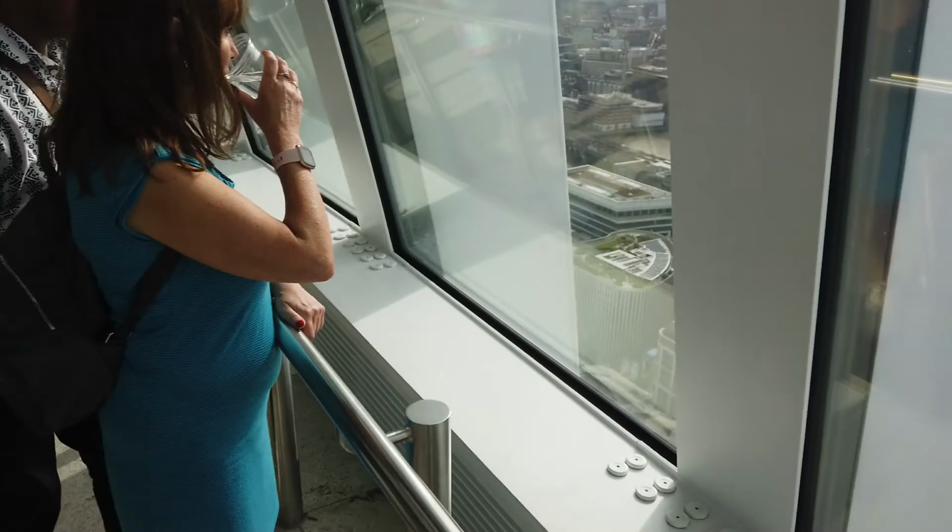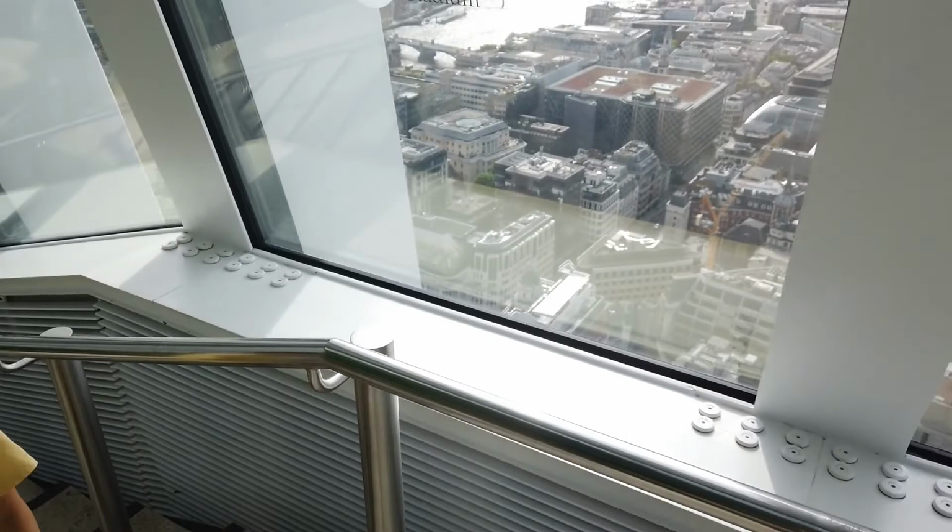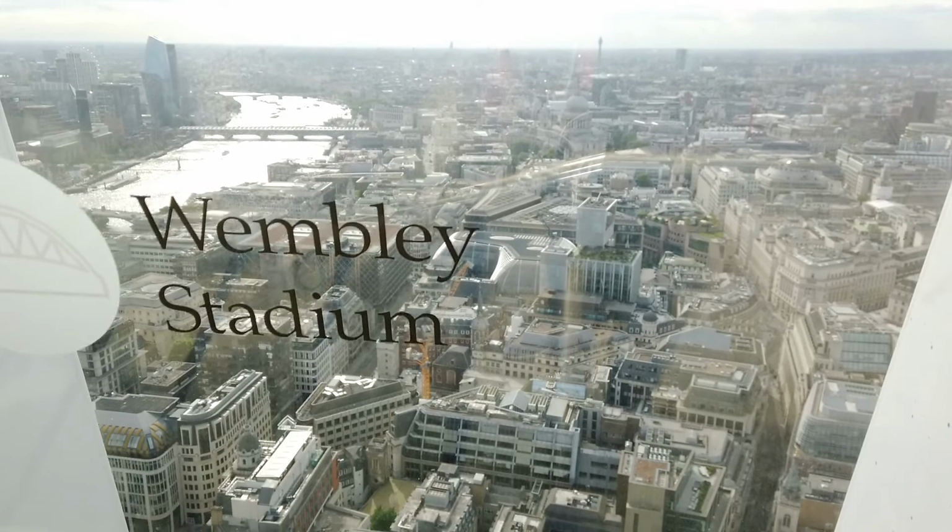So that's the Octane Tower, eh? Remember we went for... So, a view of the Wembley Stadium. It's very distant.